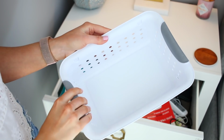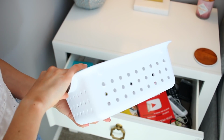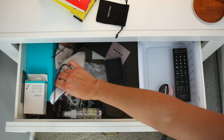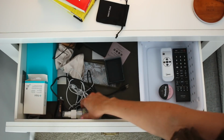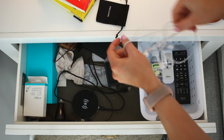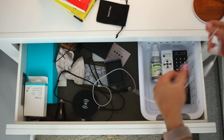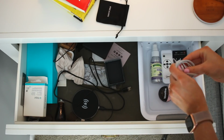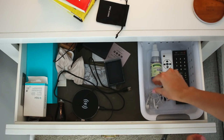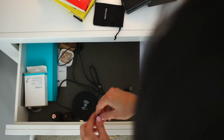So this basket is going to go on the side, and I love that I can just reach in this basket and I will know what's in there. I don't even have to look. A lot of us at night, we're tired. We just want to reach for what we need and grab it and be done with it. So I'm only going to put a few things in this basket that I use on a nightly basis. That is the TV remote, the fan remote, a lip balm, headphones, sometimes for me, sometimes for Chad, and then a lavender spray.